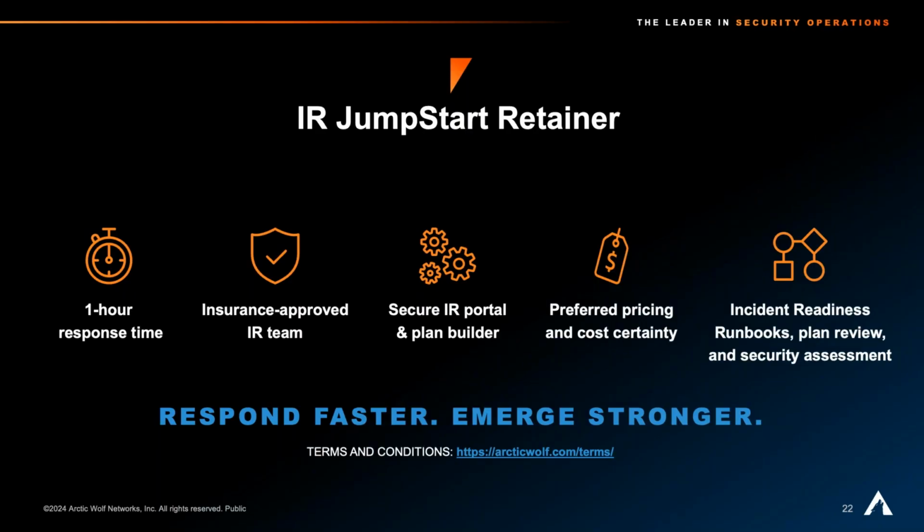And then I talked about the second piece, which is an IR retainer. Arctic Wolf does not offer IR retainers; we talked before about where they failed. The point here is that we offer what we call an IR Jumpstart Retainer. This is just a unique name to us, and you probably had a chance to glance over this, but I'll review again what makes this different. Number one, which is not even on this slide, is that it's inexpensive, right? The retail or street price is typically in the $5,000 or $6,000 range total, and it includes a retaining portion as well.